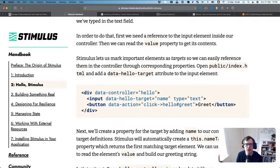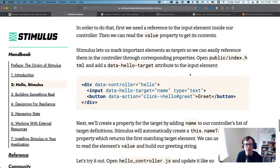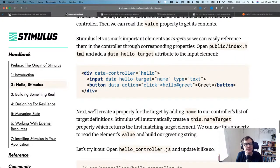Add a data-hello-target attribute to the input element. Right, okay. So hello target tells Stimulus that it is a target for this specific controller. So presumably if we did have multiple controllers interacting with the same code, we would have data-some-other-controller-target if we needed to. And I'm assuming that is how we keep some sort of independence between them.